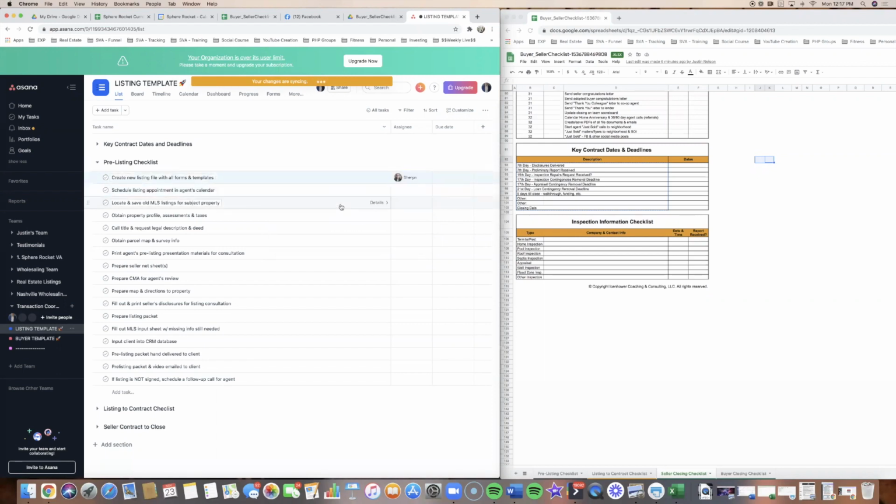That is easily something Shireen can do for me. Schedule listing appointment in agent's calendar. You know, in the beginning, as I'm trying to fill out my VA, I'm probably still going to take care of that, right? Locate and save old MLS listings for subject property.